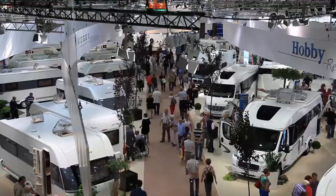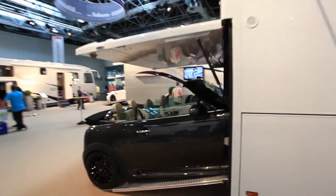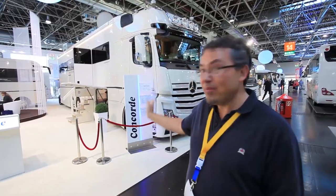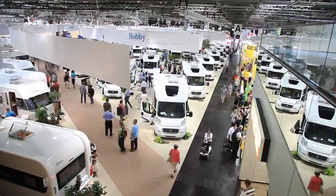We're here at the 2013 Caravan Salon in Dusseldorf. It's the biggest motorhome show in Europe. It's where a lot of the manufacturers launch new models each year. Let's go and take a look.